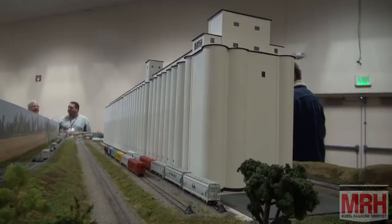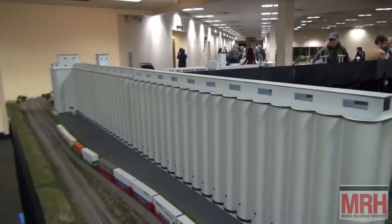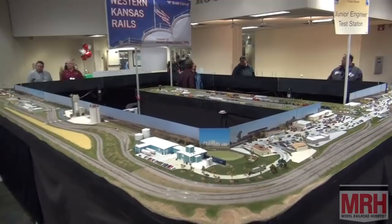They're actually quite big. So you guys really are prototype guys. You look at the prototypes, you photograph them, you replicate them in N-scale. And in N-scale, a grain elevator like that can still occupy a good chunk of your layout, can't it? Correct. That's almost 6 foot long. It's a scale 128 feet tall. The silos are a scale 24 foot outside diameter.